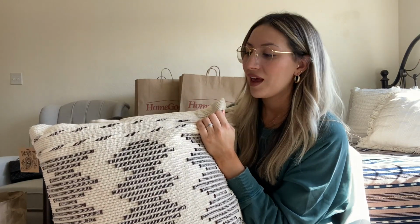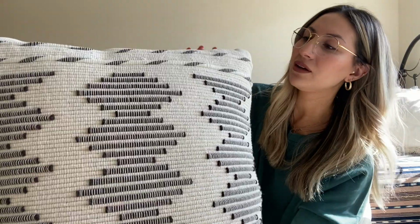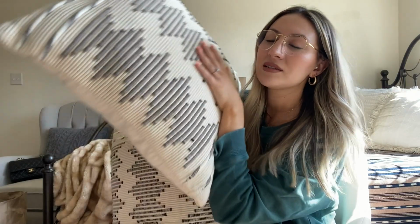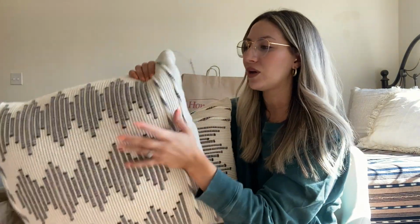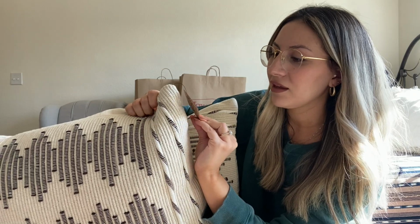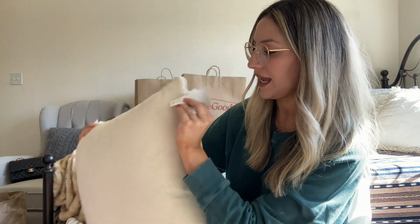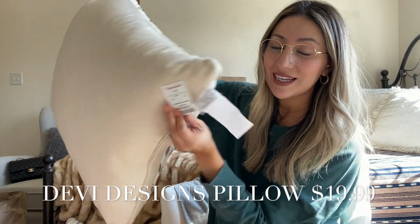I've been looking for pillows for such a long time, and I finally found some. I'm just so in love. They're this beautiful woven material. Oh my god, I almost got lipstick on it. But it's this brown color and cream, and oh my god, such good quality. And I think it says Devi Designs. So I've never heard of that brand, but very good quality. And these were $19.99 each, and they're pretty big. So I'm really excited about these.